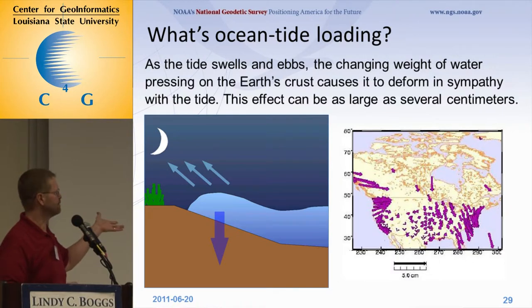We do have a model that's capable of generating estimated values for this correction. It's not perfect, but it's actually very good based upon satellite altimetry data, just like the course coordinates corrections are done with. So the model works very well. That will be included in OPUSnet.